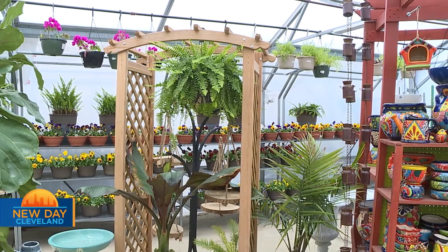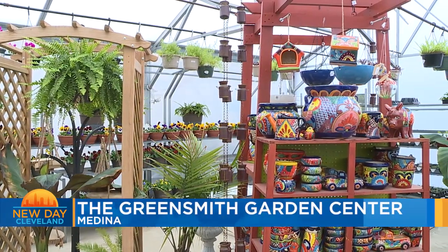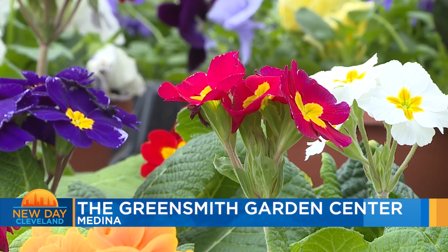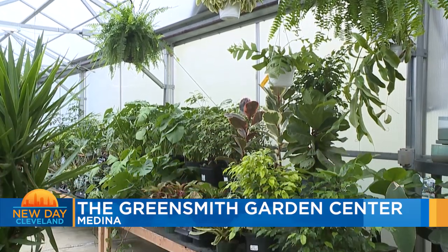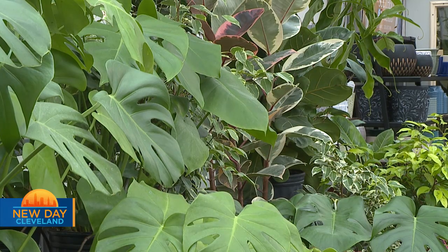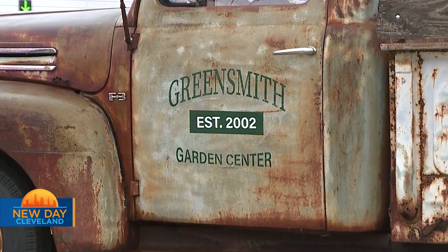At the Greensmith Garden Center, you're welcome to come out any time of the week, 7 days a week, either to our Hinckley location or to our Medina location, to find a wide variety of spring flowers and perennials. Our staff is well versed in the best way to take care of your plants from day one, taking them home, to thriving throughout the summer by proper fertilizing techniques. So come out today to the Greensmith Garden Center. Greensmith Garden Center is located on Pearl Road in Medina.